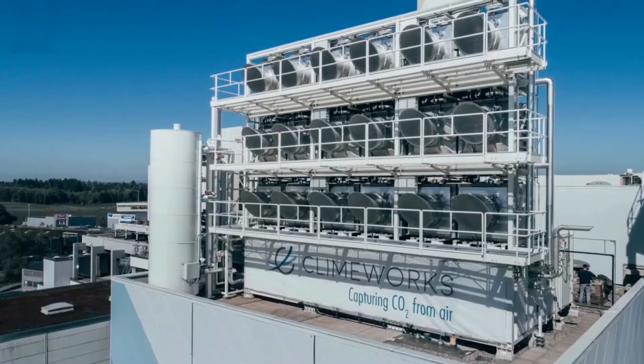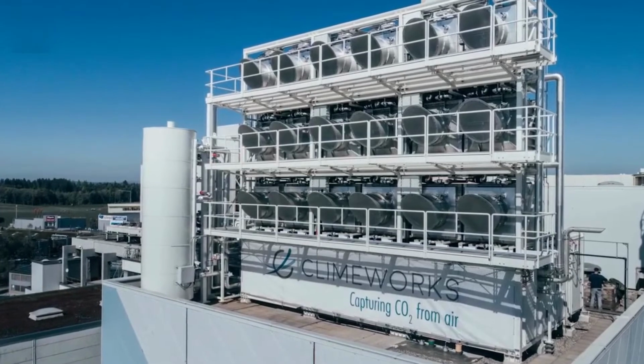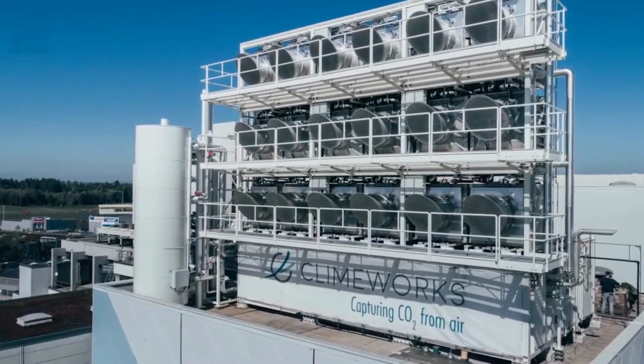This is why the plant sits on the roof of a waste incineration plant, where we have a lot of waste heat. And this waste heat is used to drive off the CO2 from the filter material.